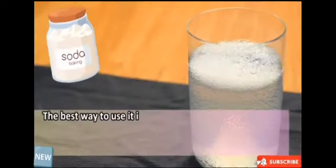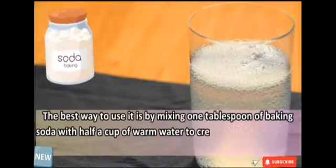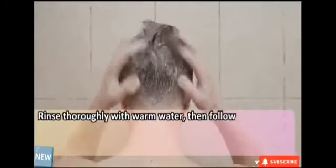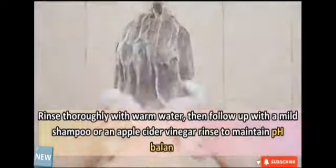The best way to use it is by mixing 1 tablespoon of baking soda with half a cup of warm water to create a gentle cleansing solution. Pour it directly onto your scalp and massage it in for 1 to 2 minutes, making sure to focus on areas where oil and dead skin tend to build up. Rinse thoroughly with warm water, then follow up with a mild shampoo or an apple cider vinegar rinse to maintain pH balance. For guys with shorter hair, a dry method works too.